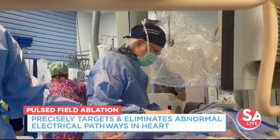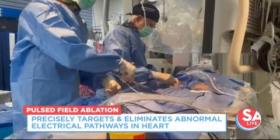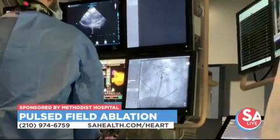The new technique does that too, but the old technique either used cauterization or heat to damage that tissue, called ablation, or freezing with a cryo balloon. And it forms just a subtle little scar around those veins, and that's what blocks the abnormal impulses from coming out. The new technique uses this remarkable technique called pulse field ablation, and instead of freezing, it's non-thermal energy.